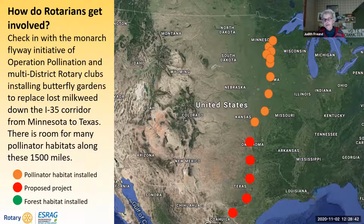You don't need to be in the Central Flyway to do a project. You're going to hear in just a minute a lot of actions that need to be taken in the western part of the United States as well as in the east. So that cluster of dots up there in Minnesota represents dozens of projects that were done all over our district and not just hovering over the I-35 highway. Next slide, please.